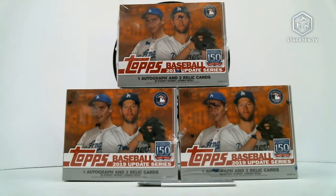Friday night, we're breaking a half case of Inception. Saturday night, we're doing 2020 Bowman Jumbo Hobby. We're going to be opening two boxes of that. So those eBays are live. And Monday night, we're going to be opening 1984 vending boxes, baseball card exchange draft from a sealed case.